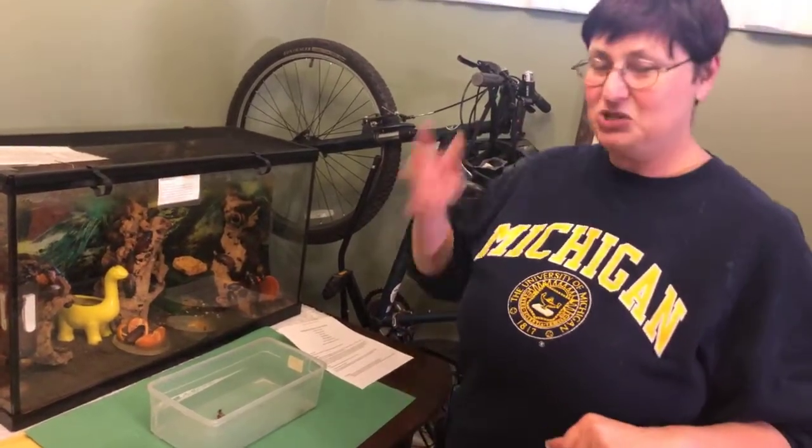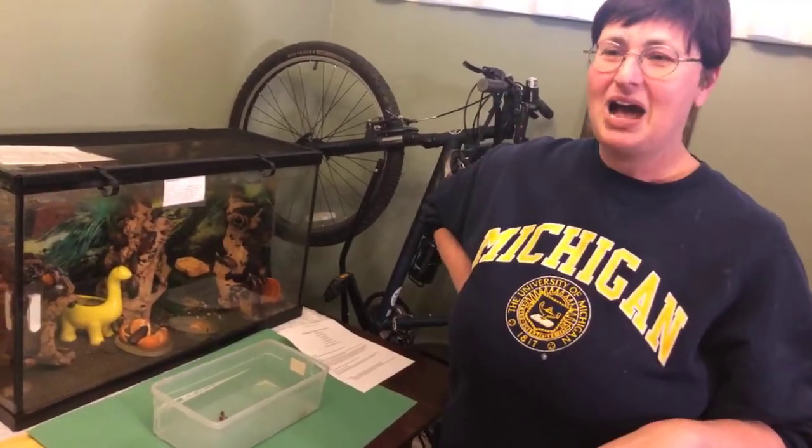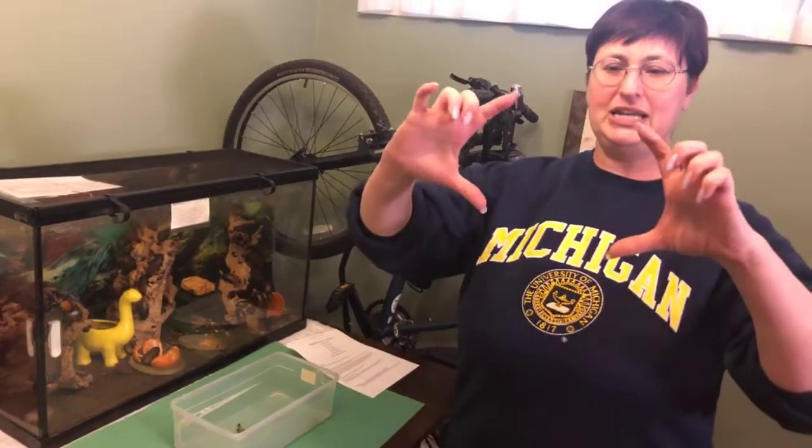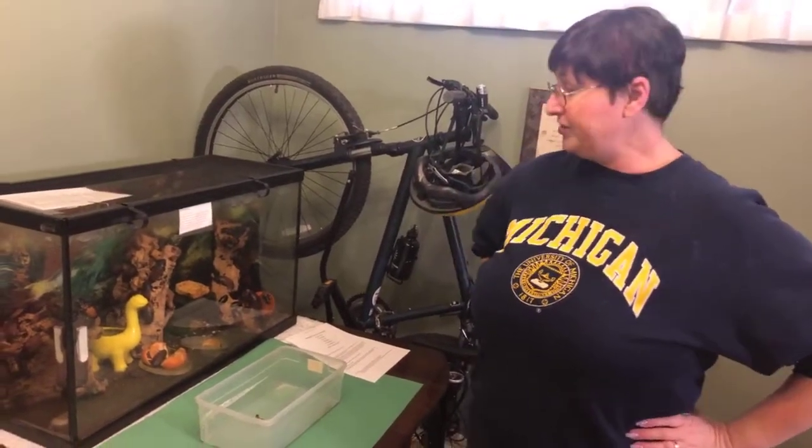I know our friend Wanda enjoys her cockroaches, her tarantula. You can look up the Goliath bird-eating tarantula, which is like this big. It's the largest tarantula. Wow. So no, I do not have any.